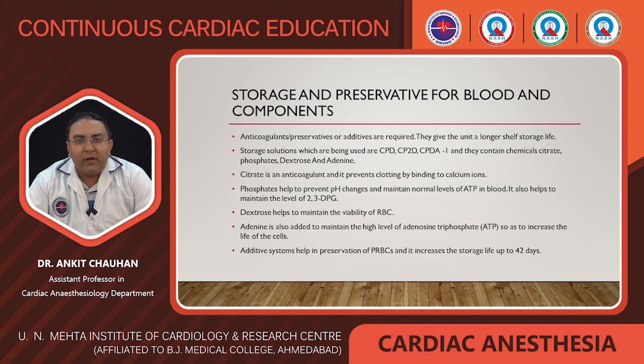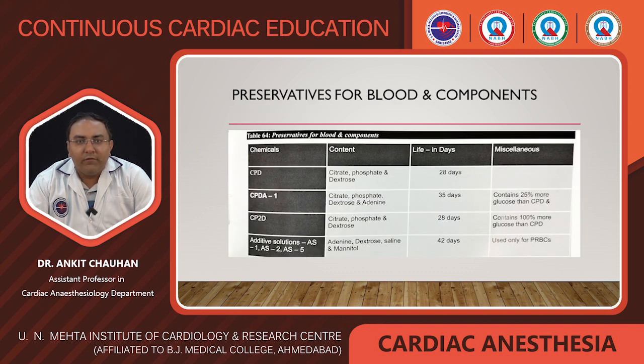Dextrose helps to maintain the viability of RBCs, and adenine is also added to maintain a high level of ATP so as to increase the life of the cell, and it increases the lifespan of the stored component up to 42 days. These are different preservatives, CPD, CPDA1, CPD and additive solutions, which increase the life from 28 days to 42 days.